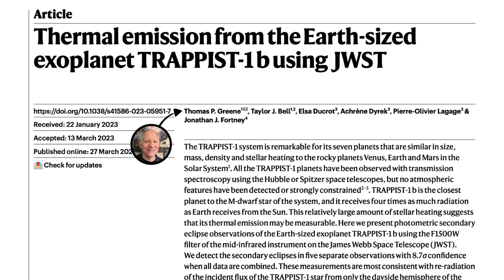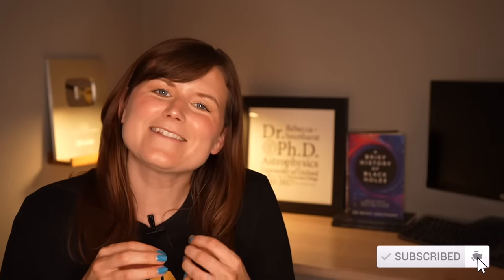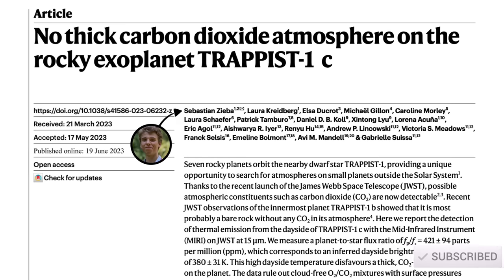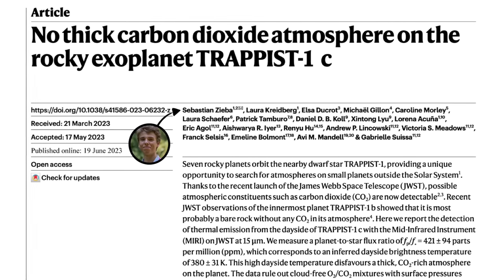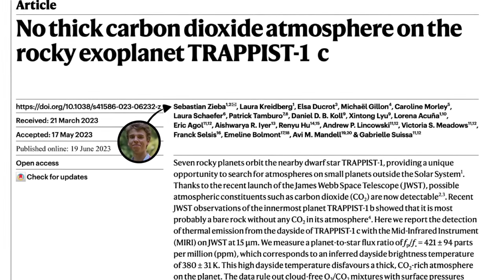A few months ago, we had the results from TRAPPIST-1b, which is the closest planet in to the star, and now it's the time for TRAPPIST-1c, the second closest planet to the star. But unfortunately, the astronomy community as a whole has been slightly disappointed this week when the results by Zeba and collaborators were finally published, because it wasn't quite what we were hoping for, or at least expecting.